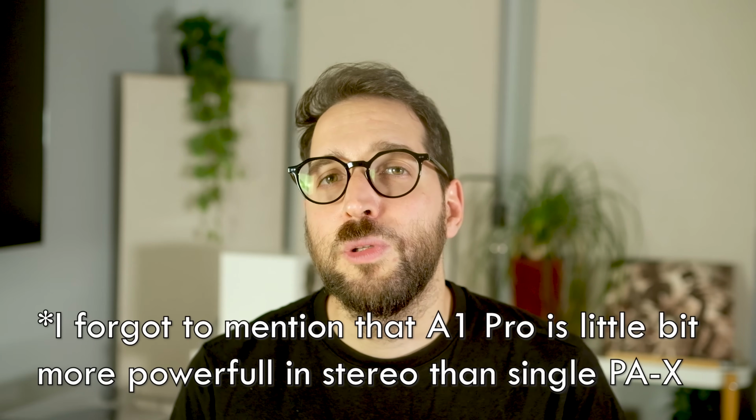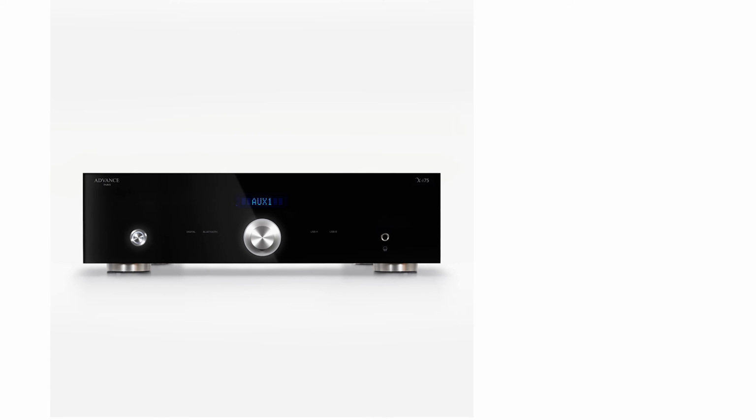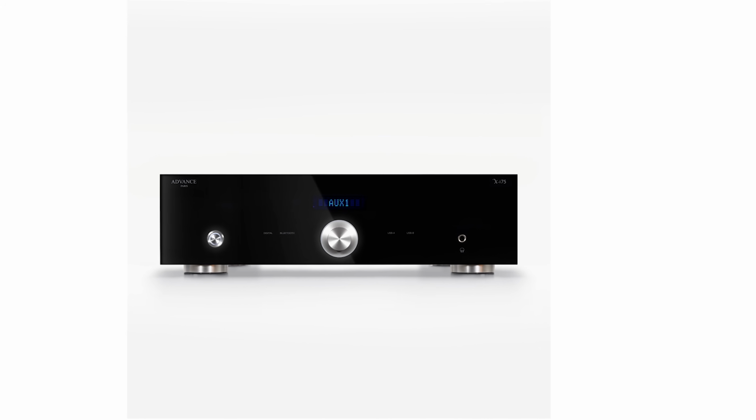It does create a cleaner, more detailed sound. So to you, it is all about whether it will be a fast route or a slow route. The fast route is buying the SMSL PA-X and you have an all-in-one box right away. Or a slow route, buying A1 and eventually another one, and you can get a better product than a single SMSL.